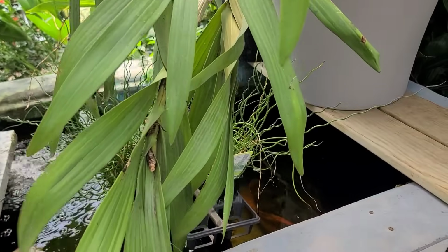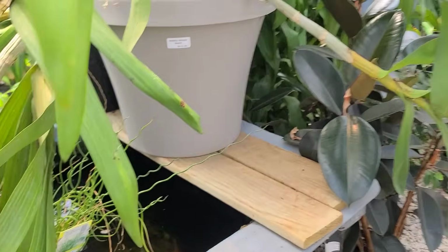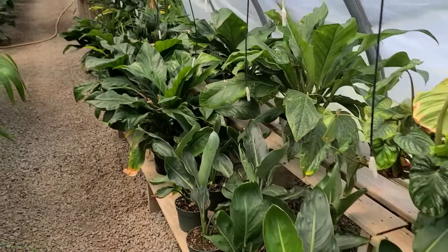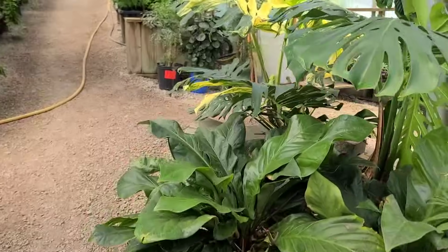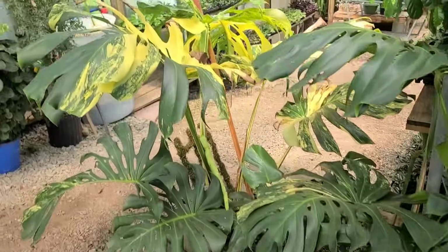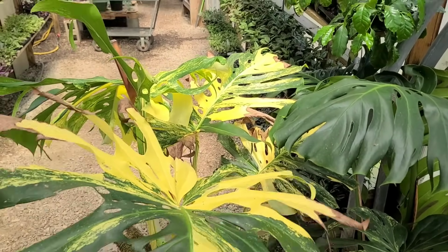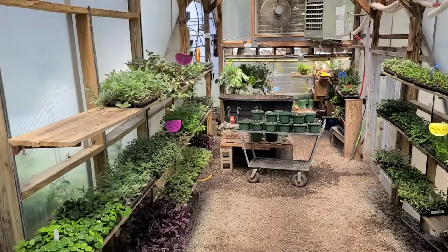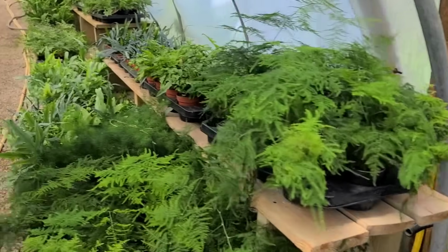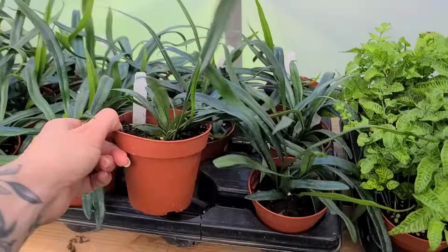So, corkscrew plant. Pretty cool. Alright. Let's go into the other house and see what they have over there. But they do have this giant Aurea, which is also gorgeous. And then just a lot of Tradescantia in here. Nothing super exciting. Ferns, so let's see how much they're charging for the blue oil fern.